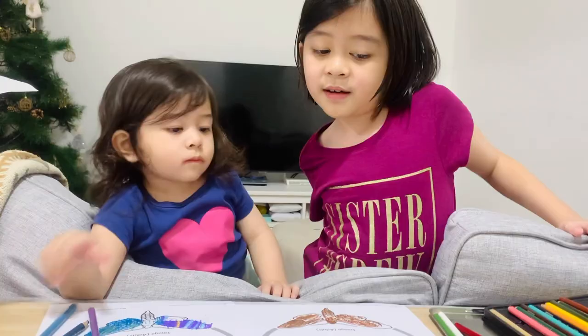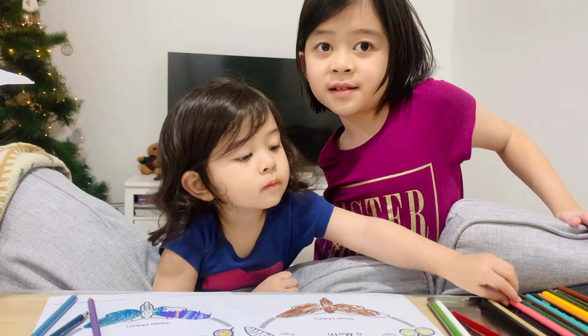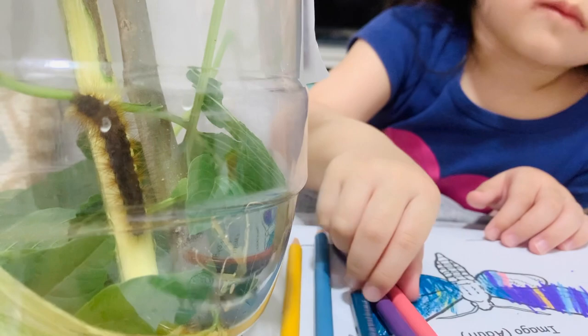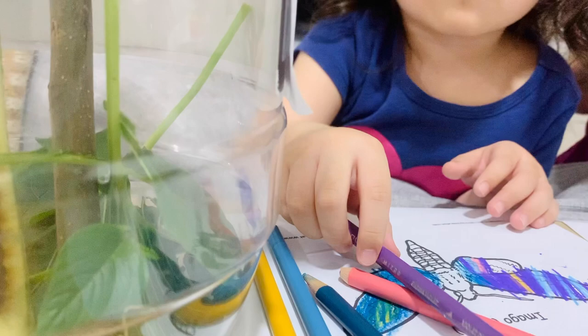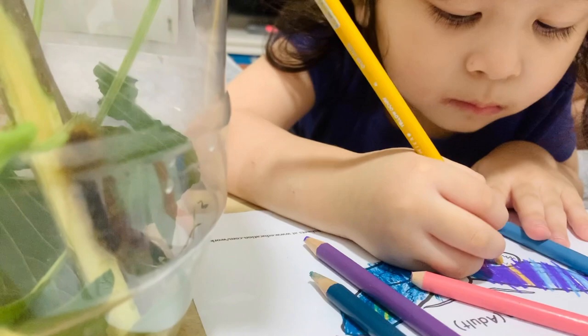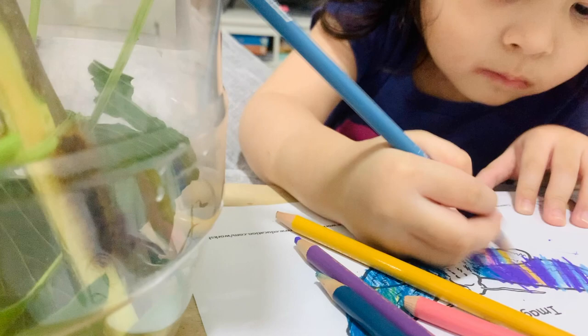I think it's already a larva, right? Yeah. Look at it. But after the larva, it will be a pupa, right? Yeah. First egg, then larva or caterpillar, and then pupa. So the pupa will just be like a worm? Now it looks like a worm that is a caterpillar. When it's a pupa, it will just look like a... I don't know, a pupa. That doesn't make sense.